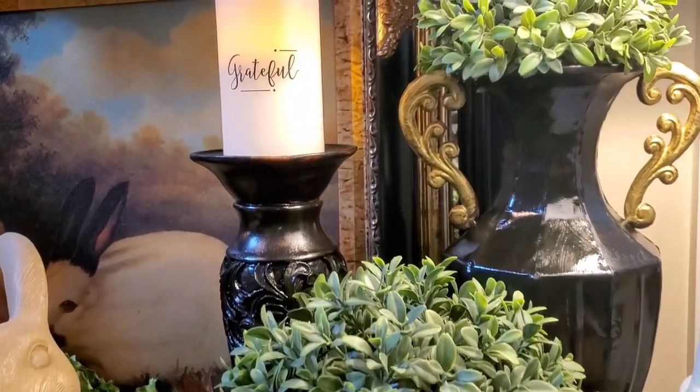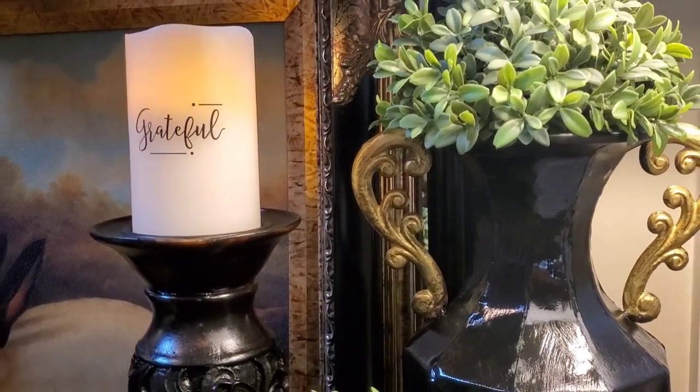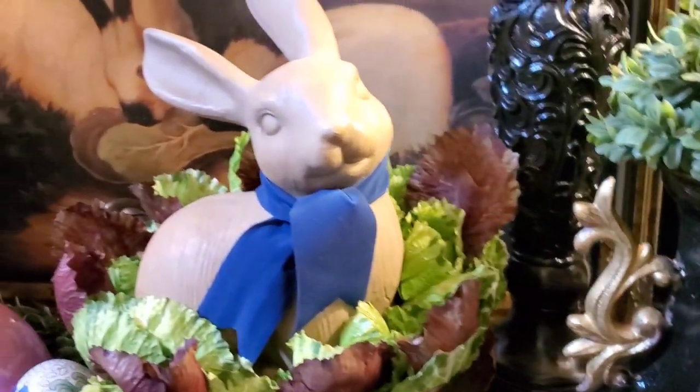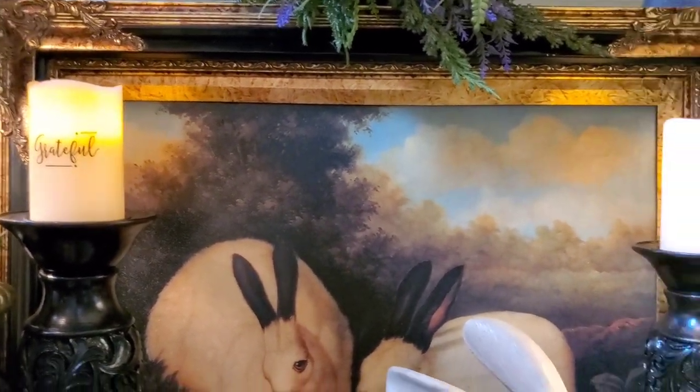So, guys, this is why I brought those in. And actually, this is a ginger jar. It has a lid that goes with it, but I took it off. Okay, and I just brought those in with this oil painting. And that oil painting is actually gorgeous. And I said, this is all going to be so beautiful here together.